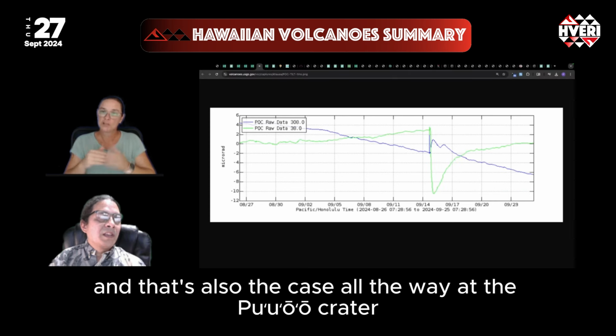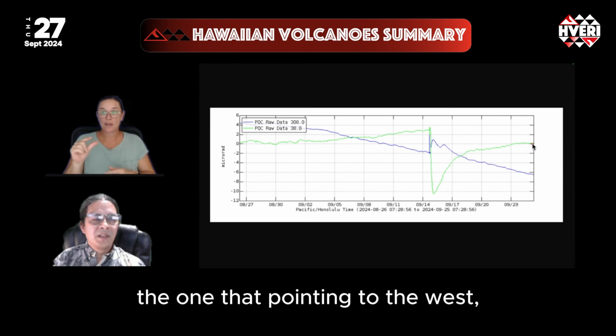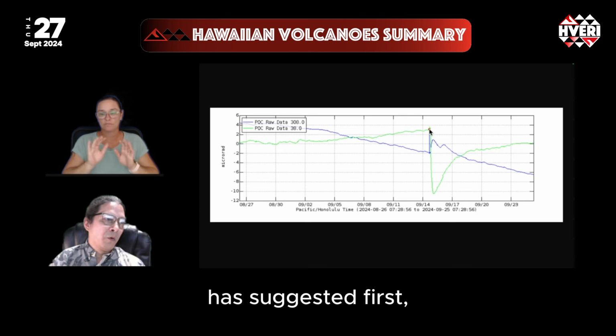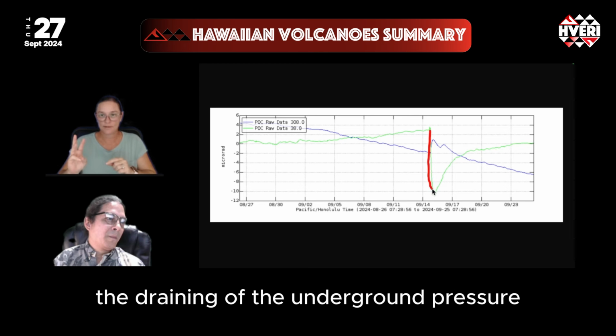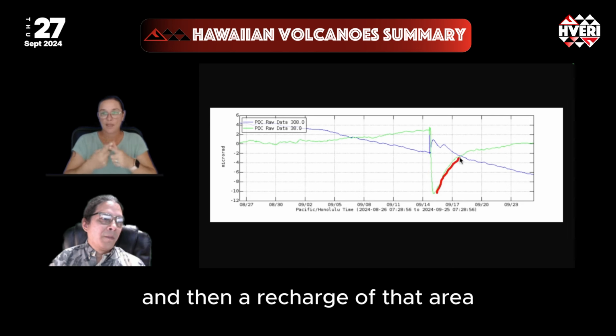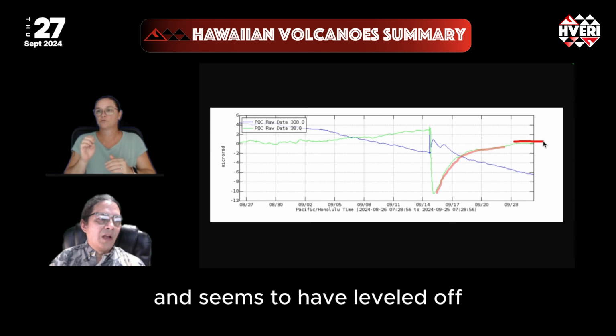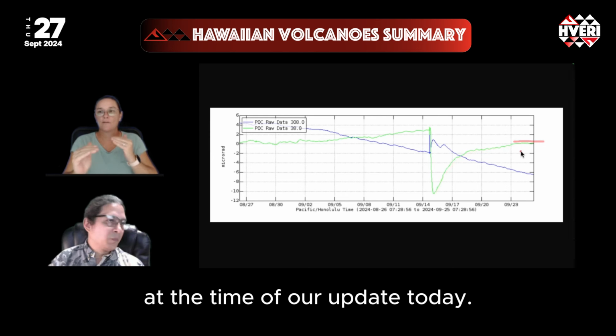And that's also the case all the way at the Puʻuʻōʻō crater tilt meter, where this green component is the one, pointing to the west, that has suggested first the draining of the underground pressure as the eruption was being fed, and then a recharge of that area that began to slow and seems to have leveled off at the time of our update today.